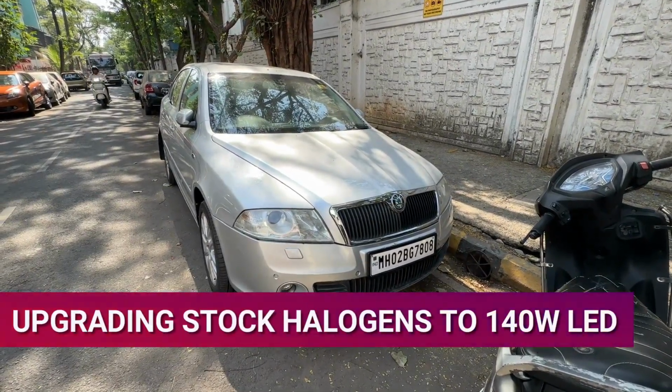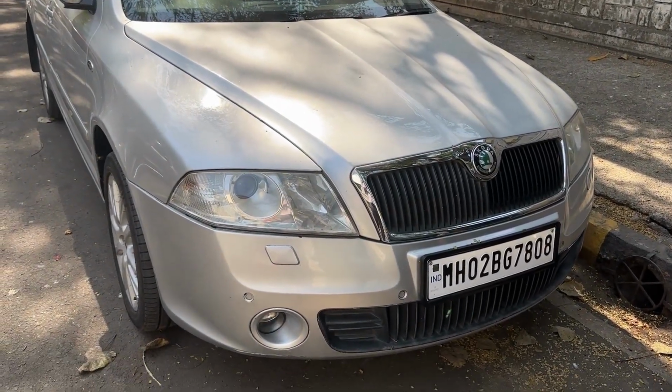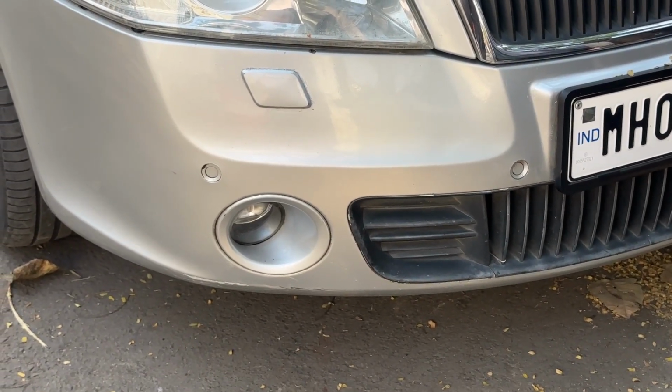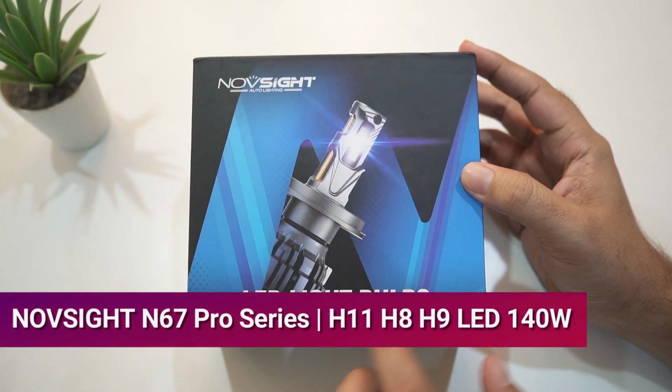Today I am going to upgrade the halogen fog lamps of my Skoda Laura or Skoda Octavia 2nd gen, because the stock halogen fog lamps hardly have any visibility on the highway and I need an option which is way brighter compared to the stock ones. So for that I have ordered these Novsight N67 Pro LEDs from the Novsight website.